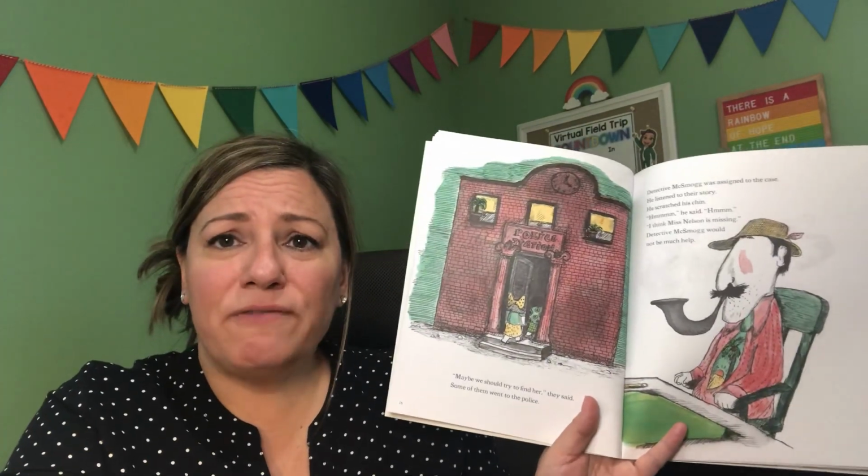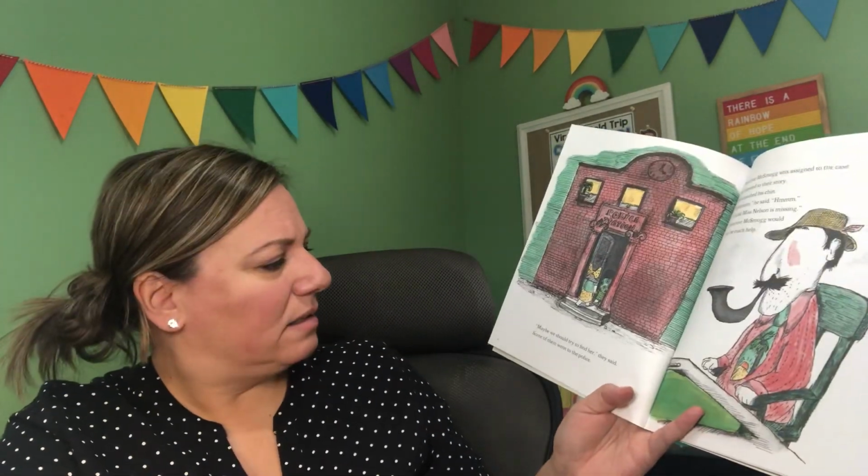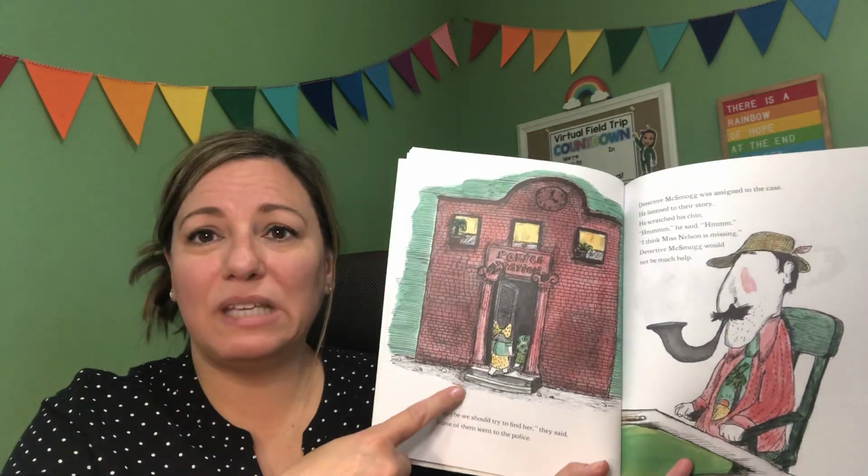Maybe we should try to find her, the kids said. Some of them went to the police.